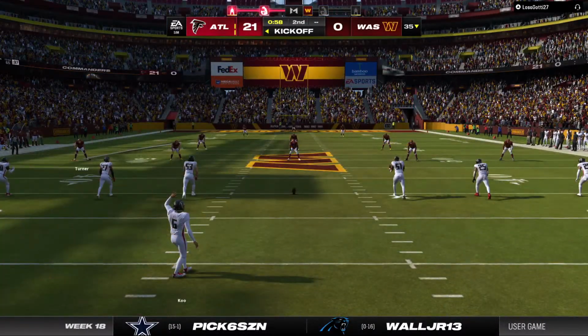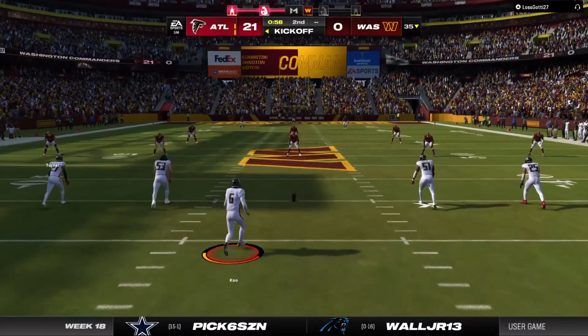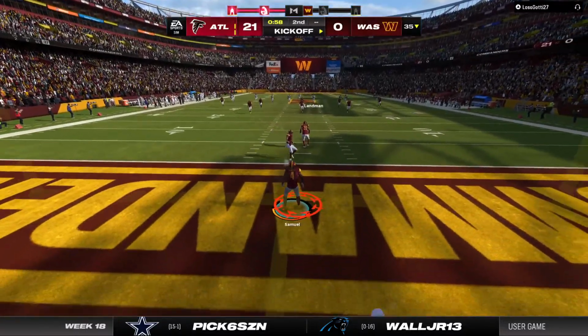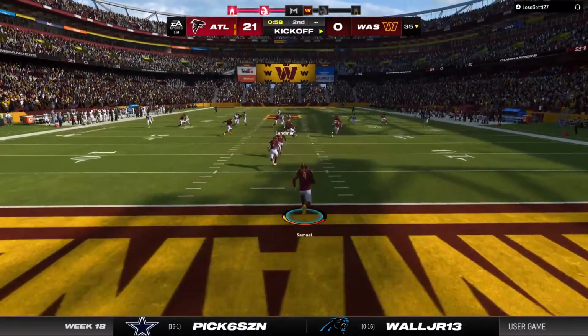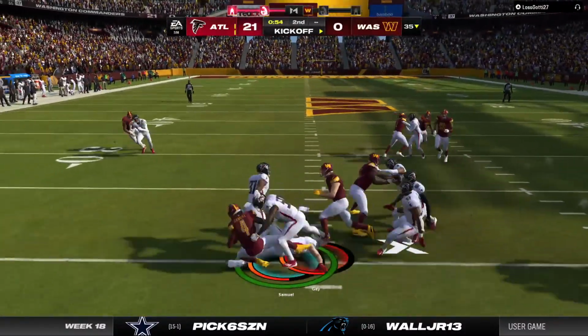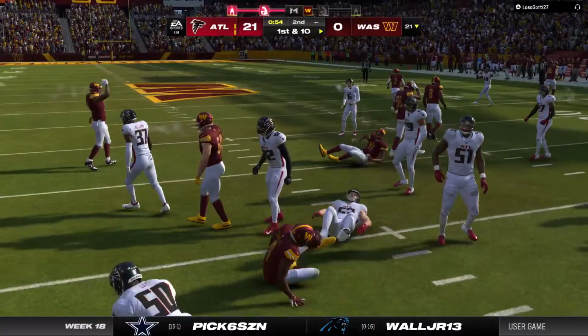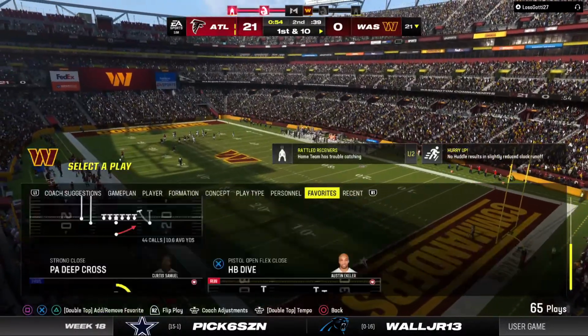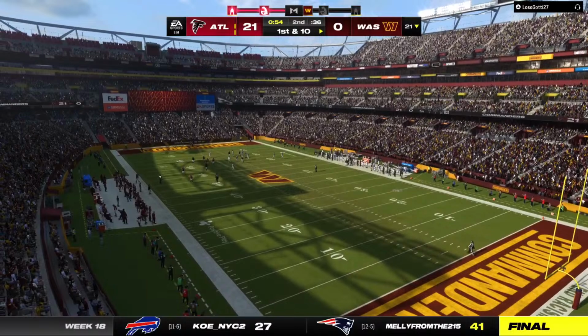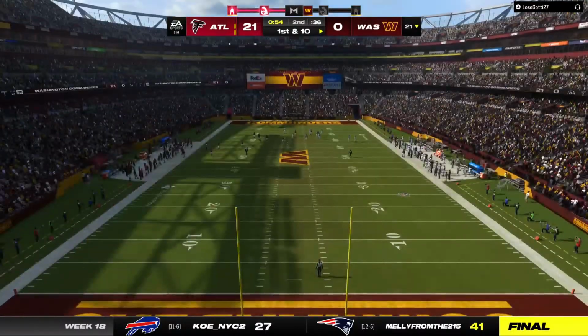Younghoe Koo to kick off for Atlanta. Following the touchdown, here's Koo to kick off. This will be brought out from the middle of the end zone. And tackled at the 21-yard line, so a net negative there of 4 yards. At their own 21-yard line.